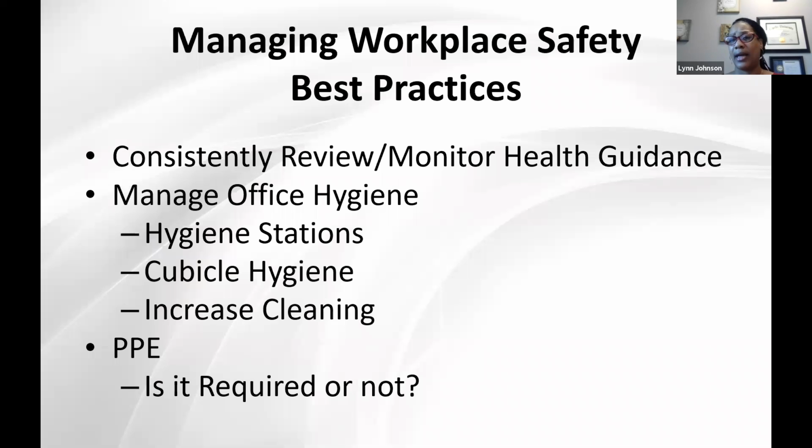Manage your office hygiene. This is very critical. Employers are definitely advised to encourage your employees and actually consider requiring them to practice certain hygiene practices, such as hand washing, coughing and sneezing etiquette, proper tissue disposal, using hand sanitizers, things like that.